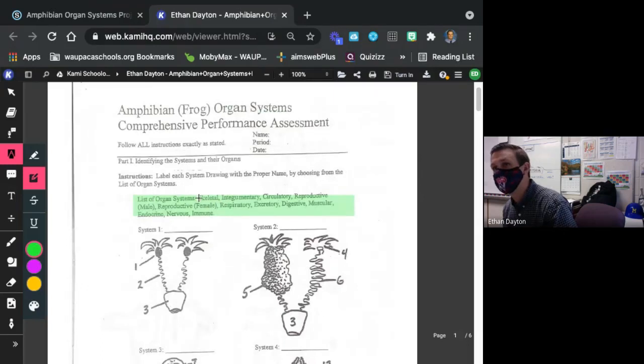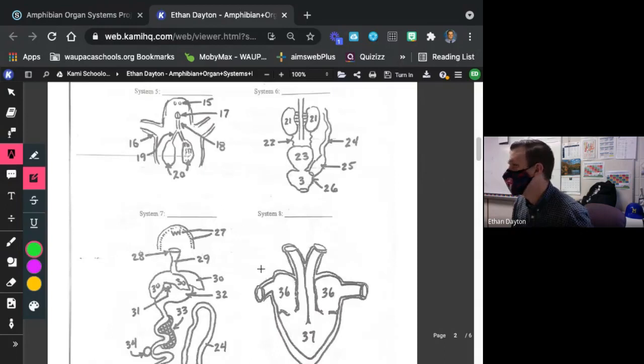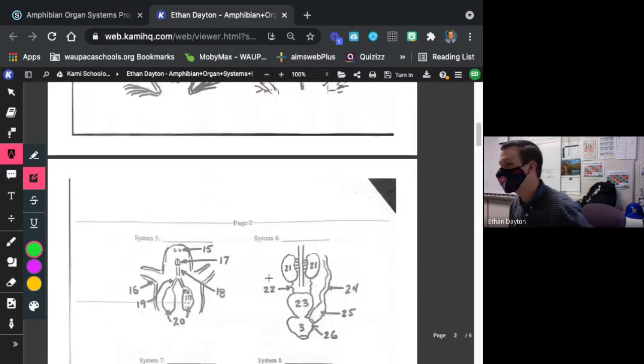We have skeletal system, integumentary system, circulatory system, reproductive male system, reproductive female, respiratory, excretory, digestive, muscular, endocrine, nervous, immune. You'll notice some of those words we did not cover, did we? So, would you choose those? No. I probably wouldn't, because do you see anything different than what we drew? I don't. I see all the same systems that we drew.